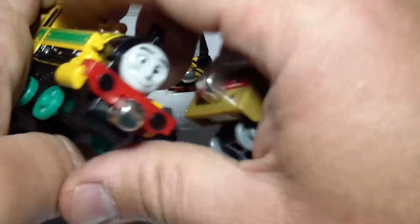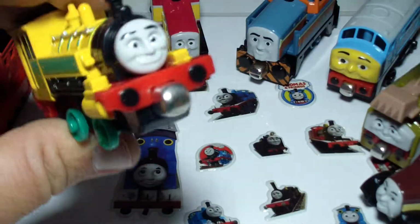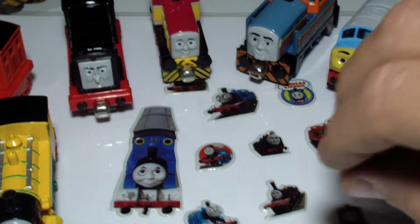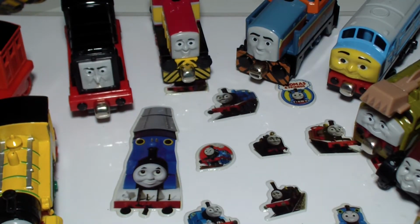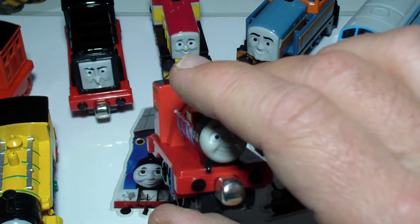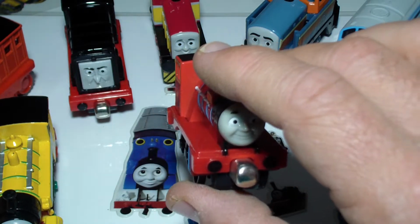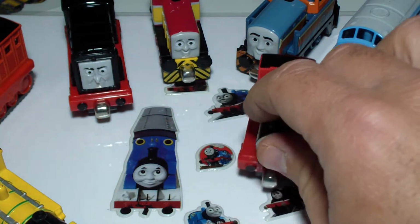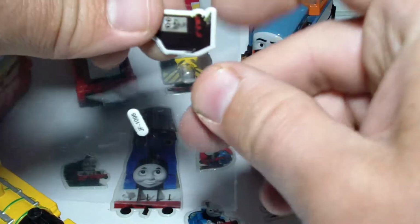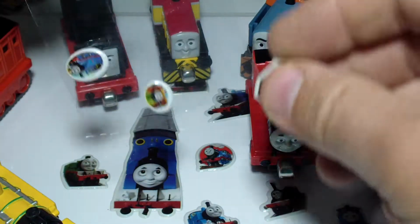And we have this one. That's a new one. We have lots of Thomas, right? Lots of Thomas and Friends. So, aha! We have another one! Another one! You won't believe. We have a lot of new and great trains, and we have stickers also. Let's put them down. And ta-da!